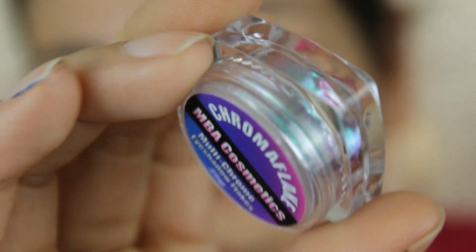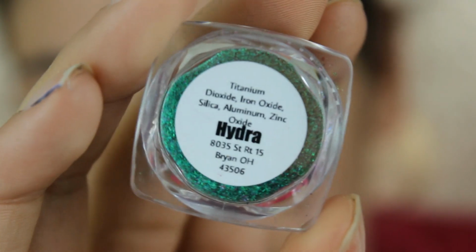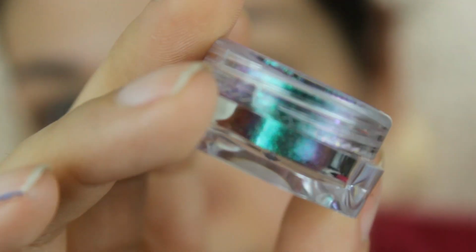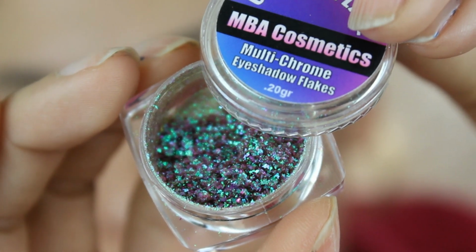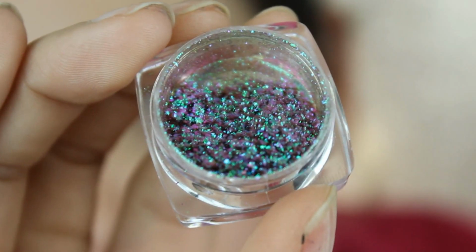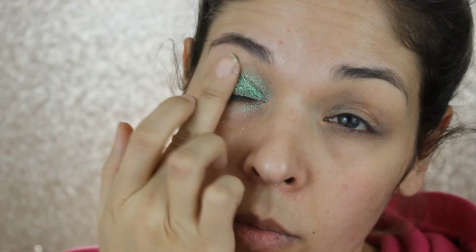Okay, so the first one I'm going to start off with is Hydra, since that's the one I used for my demo, and that's the one you guys will have just seen how it looks, especially over top of a green shadow. So now you're going to be able to see how it looks kind of true to color without any other shadow underneath it. But this one's described as a vibrant green that shifts to violet and teal.